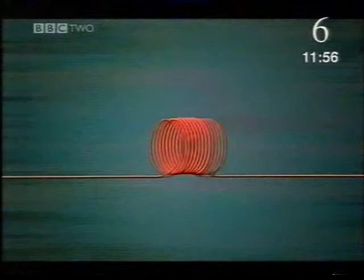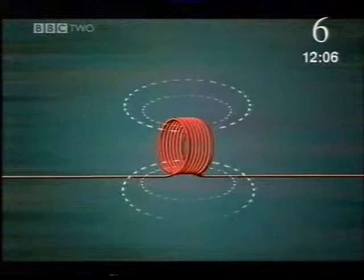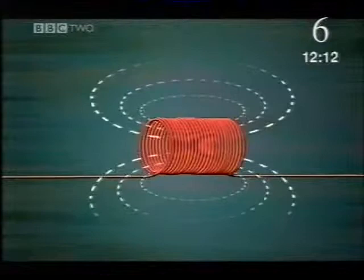The magnetic field from one turn of wire is weak, but add more turns, and now there are many wires side by side, each carrying the same current in the same direction. So there's many times the magnetic field. The more turns, the stronger the field.